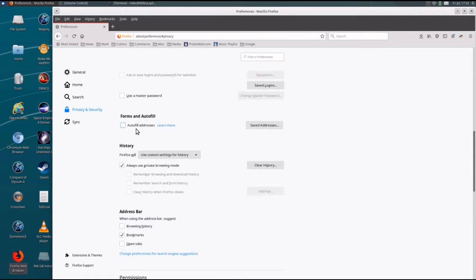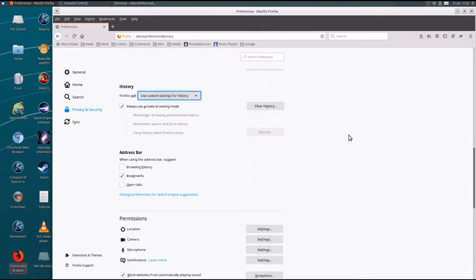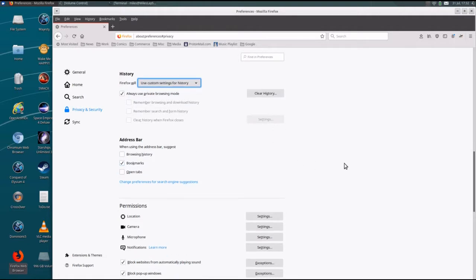Under Forms and Autofill, unselect Autofill Addresses. This is a security improvement. Under History, select Use custom settings and then tell it to always use private browsing mode. This is a privacy improvement. Under address bar, tell it to only suggest bookmarks. This is both privacy and security.